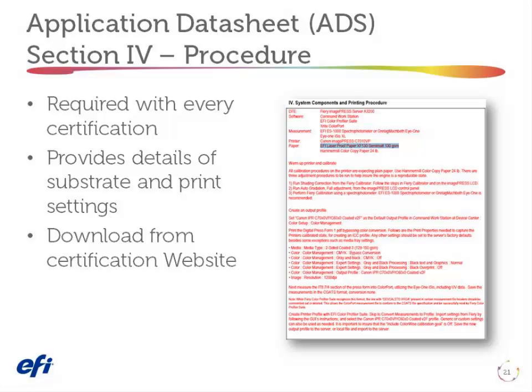But perhaps the most important part of any of these programs for you, besides the way you can use this to your business advantage in terms of competitive selling and telling your print buyers what to expect, is that part of having a certified system, if you already own one of these or if you're looking to a new press and you invest in one, is you're going to go download this application data sheet. The ADS, or application data sheet, must be submitted with the digital press certification form, and basically it gives the cookbook instructions for how we did the certification. Remember, we have to do all this printing.